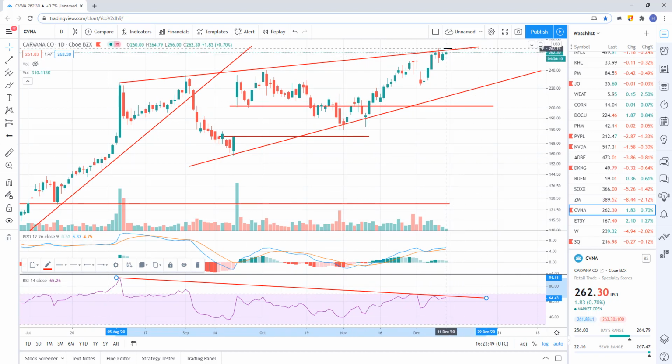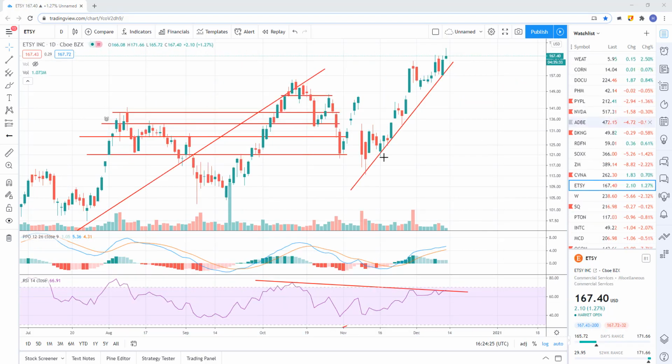But as of right now, we're sitting up there against resistance. So it's objective to be short here with negative divergence and at resistance. Doesn't mean it's going to work, but it is a low risk area. If it starts to pop up and rip higher, you can always cut your short and move on.